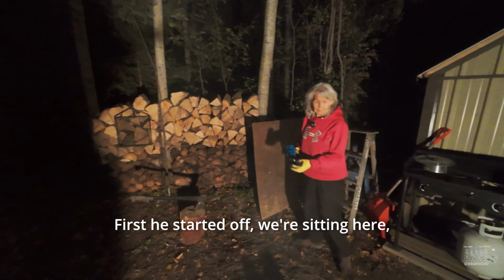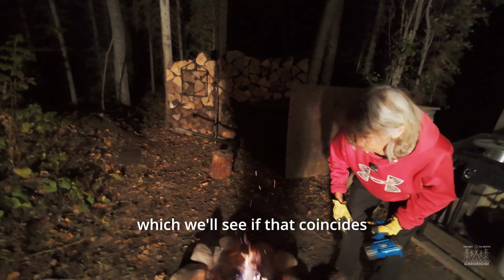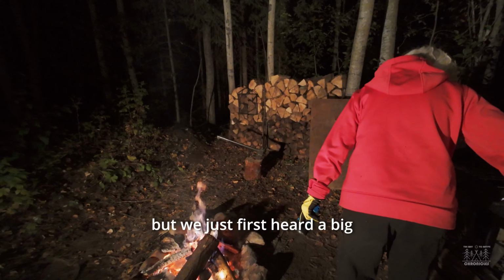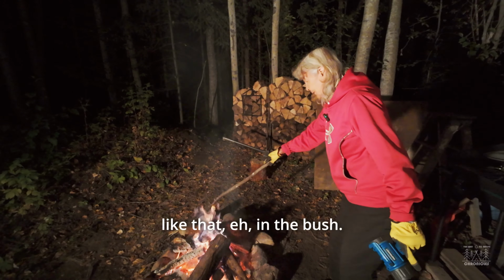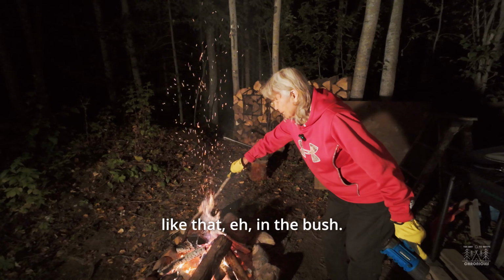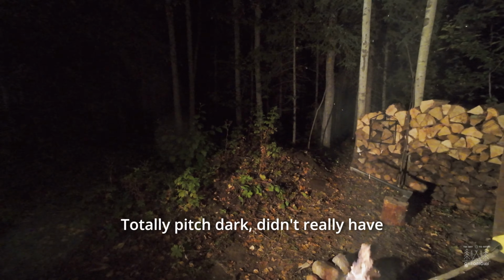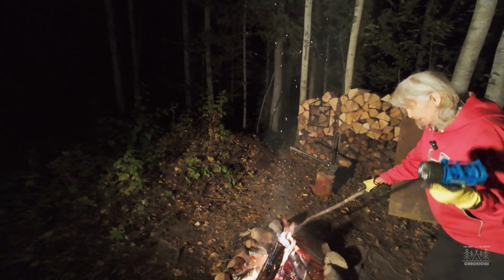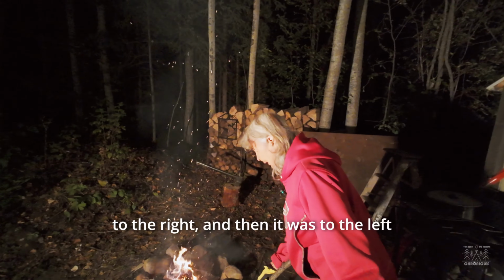First he started off. Yeah. We're sitting here, the English version, which we'll see if that coincides with the Dene version or not, but we just first heard a big growl, kind of like that, in the bush. And that was right over there, totally pitch dark, didn't really have much for flashlights. And then the commotion started going around the camp, to the right.